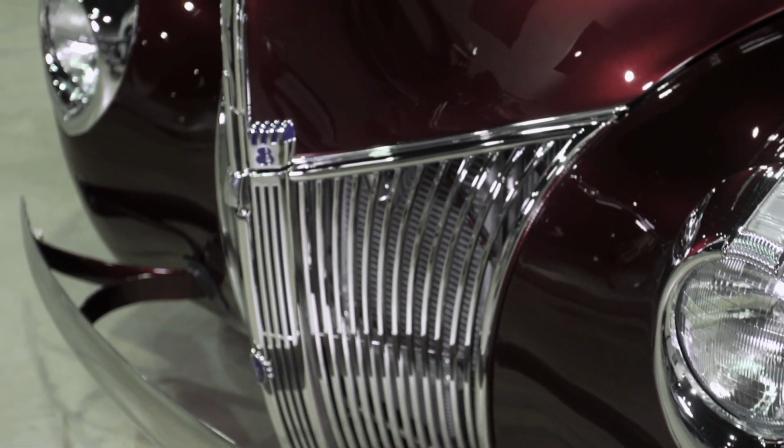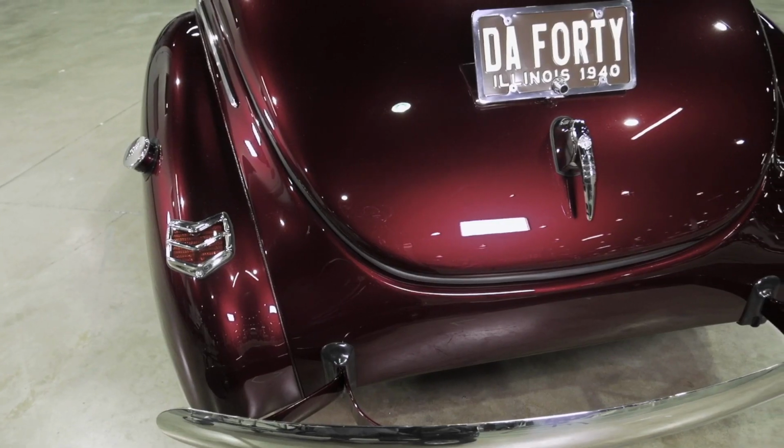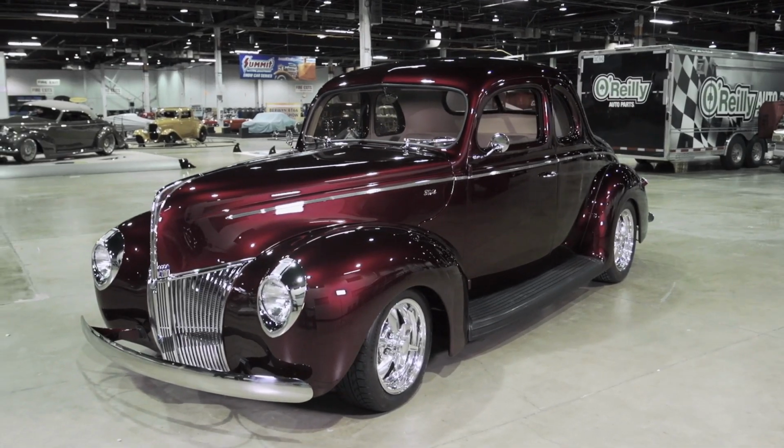Mike's team definitely exceeded our expectations. I was a little nervous, wondering if they were going to get the job done in time, but they just knocked it out of the park. Regardless of what the judges think, this car is definitely a winner.